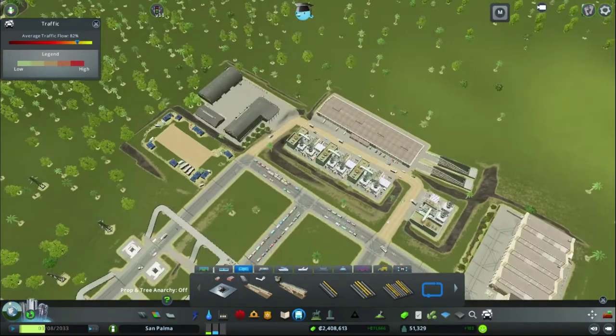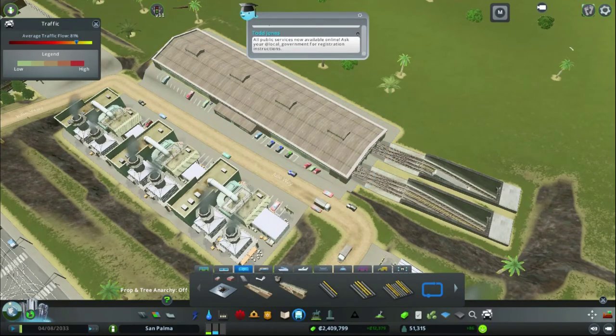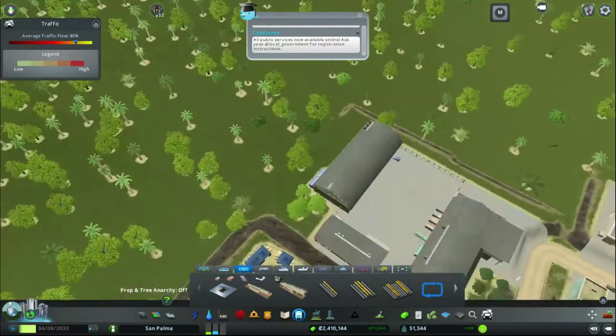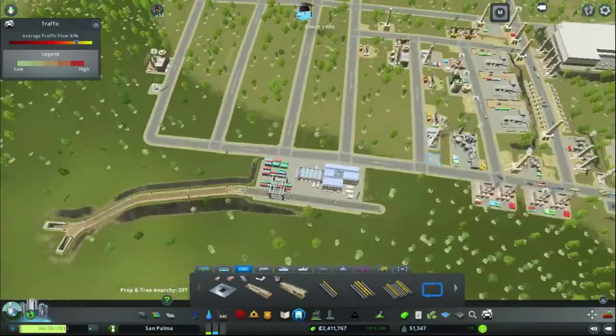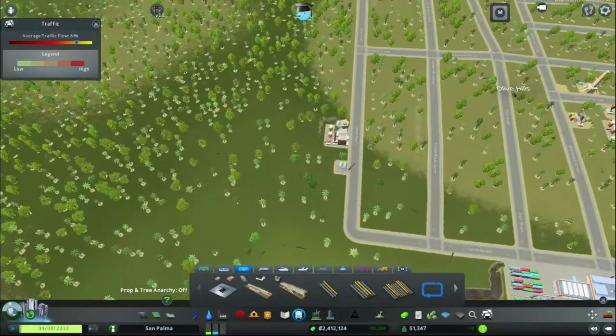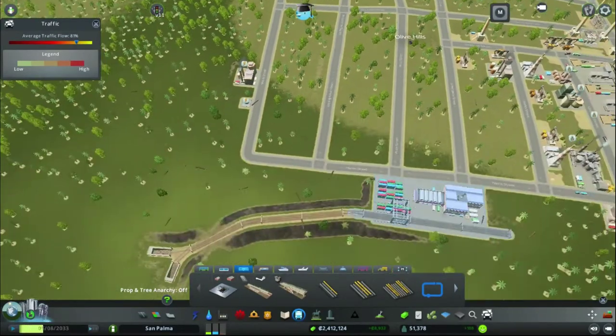You should see some metros coming out of the metro depot right now. Yep, there goes one. And now to the new line. So we have this industrial area connected. And these guys just decided to be quiet out there. There's no power.